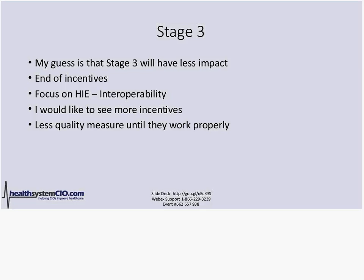And if you look at the continued investment we're going to have to make at the same time we have ICD-10 looming, it becomes very challenging to say we can continue to raise the bar on meaningful use requirements. Everything I've read is that one of the big focuses for stage 3 is going to be more focus on HIE and interoperability. If we're stumbling on stage 2 to make that happen, it's not going to set the stage well for stage 3 to do that.